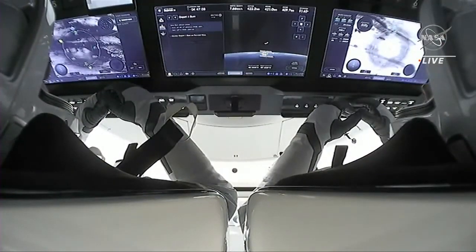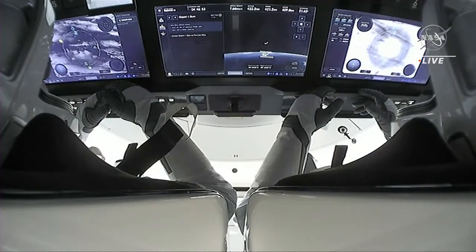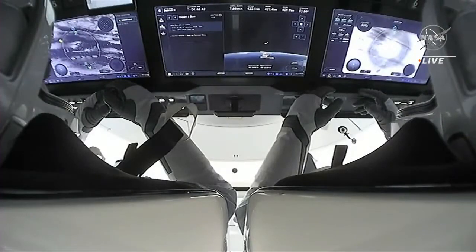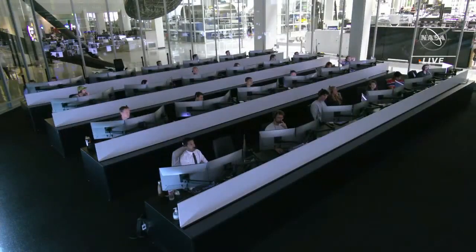So there's a live view inside Dragon Freedom. On the right-hand side would be pilot Bob Hines, and on the left-hand side would be Commander Kjell Lindgren. They'll continue to monitor on the screens inside of Crew Dragon Freedom as they continue the journey back home. But we are hearing that everything is proceeding as expected.